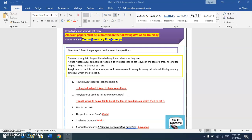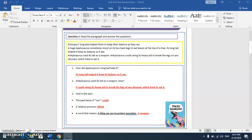Now question 1, I'm sure you all read the paragraph carefully and were able to find the correct answers easily, but let's go over them together. Question number 1, how did Apatosaurus's long tail help it? The answer is, its long tail helped it keep its balance as it ate. Number 2, Ankylosaurus used its tail as a weapon. How? So we're asking how Ankylosaurus used its tail. The answer is, it could swing its heavy tail to break the legs of any dinosaur which tried to eat it.